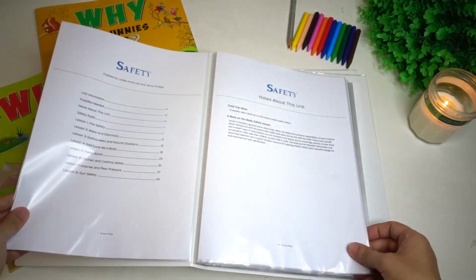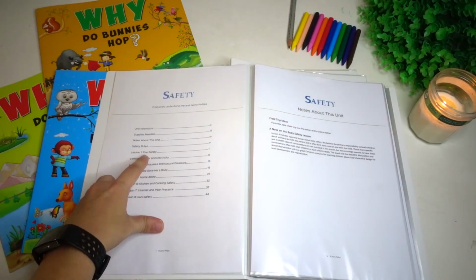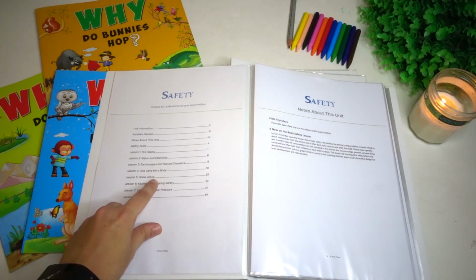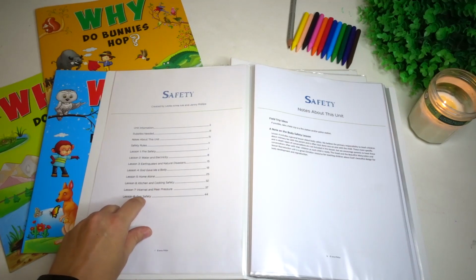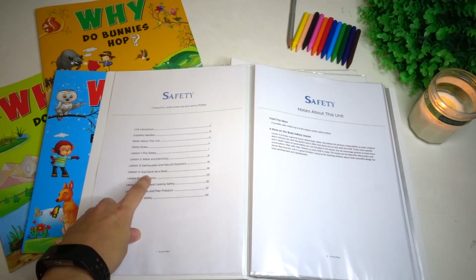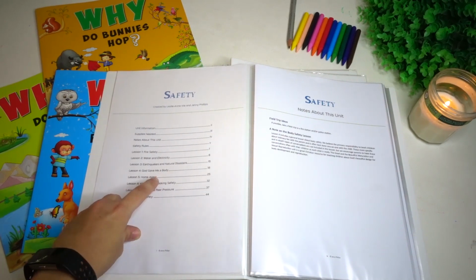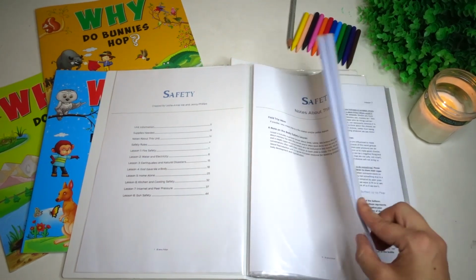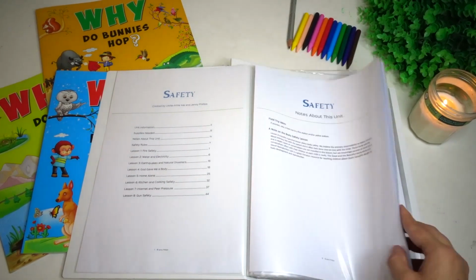The safety unit covers fire safety, water, electricity, earthquakes and natural disasters, God Gave Me a Body, home alone, kitchen cooking safety, internet and peer pressure, and gun safety. By the way, if you have any good book recommendations to go with God Gave Me a Body, let me know. That is something I want to pick up sometime. I think they have a few suggestions in here too. I need to go through and actually read it. I haven't read it yet.